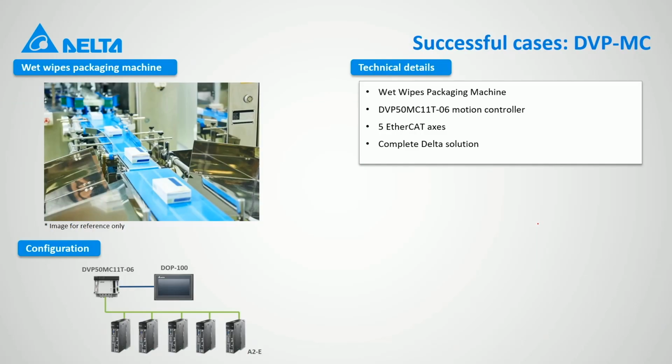Starting from DVP-MC. In packaging, we did a wet wipes packaging machine. Okay, so for wet wipe, quite simple. Configuration with DVP-50MC, the 6-axis version, with a DOP-100 and 5-axis. Of course, in this case, we could use the 6-axis version because the number of axes was limited.